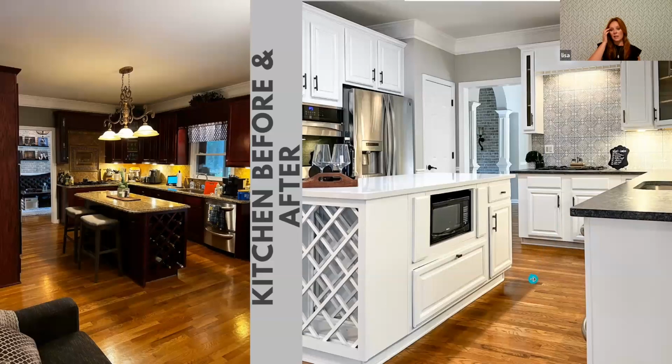And this is another example of very minimal money put into this kitchen. This kitchen was dark and dreary. Paint is your best friend. But again, the paint color that you choose has to pull the right undertones from the floor. So all of these kitchens that I'm showing you that are painted white, most of them have a different white color. They are not all the same white color.